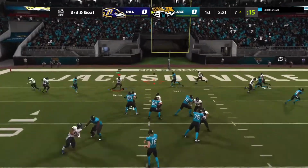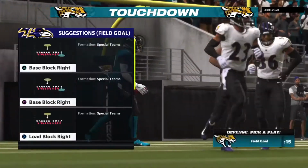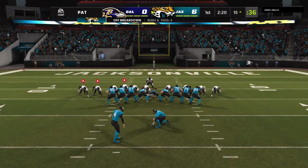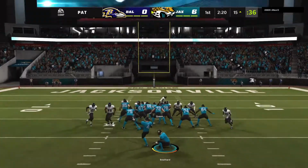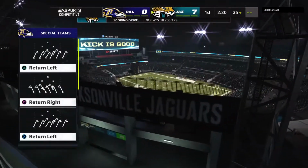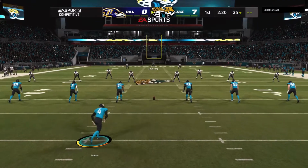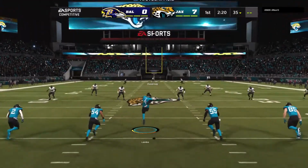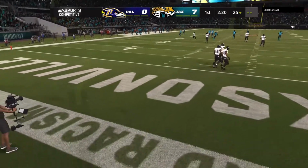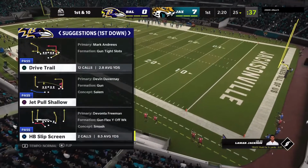On 3rd and goal, Lawrence. And that ball is caught by DJ Chark for the Jags touchdown. A 7-yard touchdown grab. And the Jags have taken the early lead. Extra point tacked on by Lambo. And it's now a 7-0 game. And Lambo now, after the touchdown, he'll kick this one away. And that one will bounce out of the back of the end zone, so we will start here at the 25.